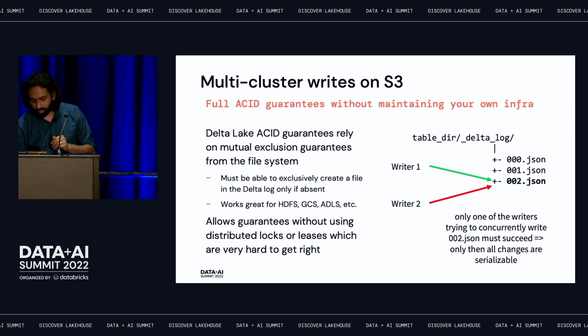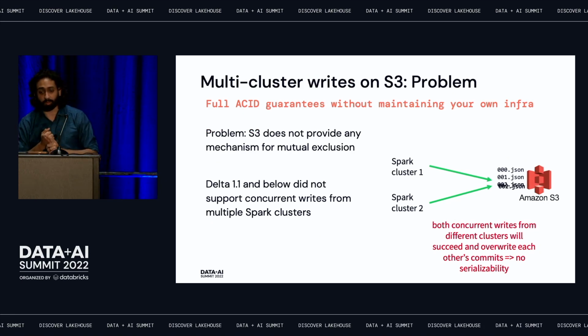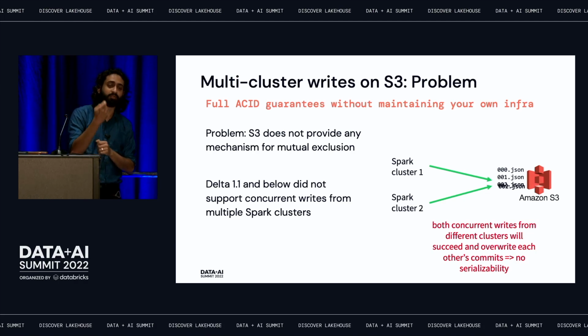Now, the sad thing was that S3, even though it is one of the oldest blob stores out there, did not support any API by which you can create this file atomically only if it is absent.